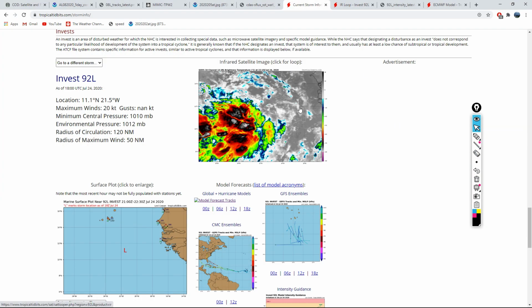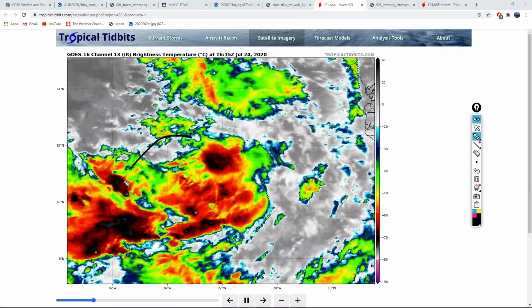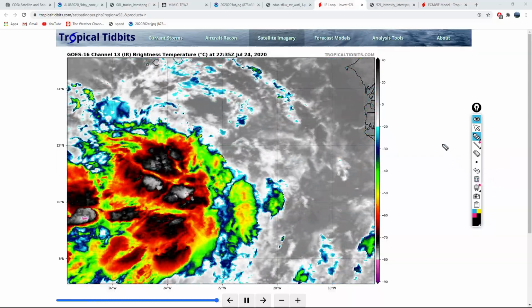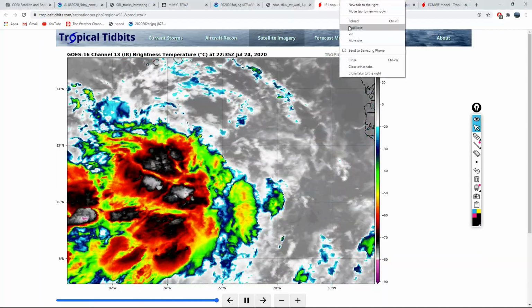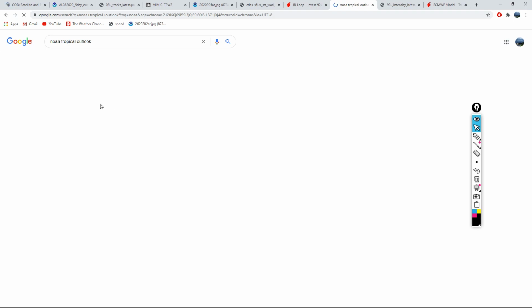Okay, now let's talk about Invest 92L. There you go. You can see a bunch of thunderstorm activity associated with it. It's disorganized at this point, but as it enters in that, I should have pulled it up here. Let me see. Yeah, the NOAA tropical outlook here.